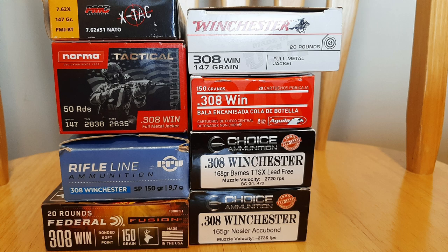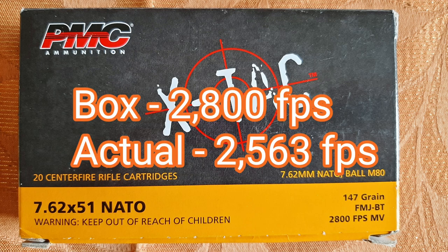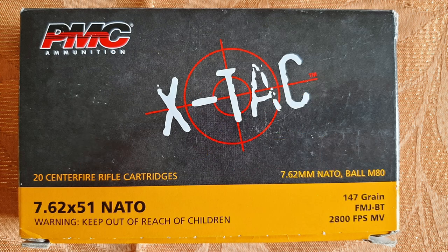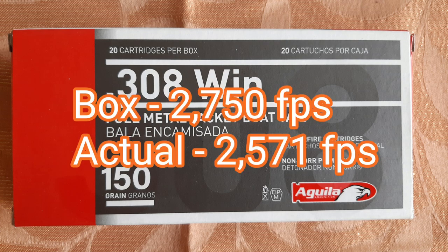So the ammunition that I used in this test, starting with the full metal jacket, the PMC X-Tac 147 grain full metal jacket, which has a stated velocity on the box of 2,800 feet per second. And I chronographed this load out of my rifle with an average velocity of 2,563 feet per second. Then I'm going to be shooting the Aguila 150 grain full metal jacket, which has a stated velocity of 2,750 feet per second on the box. And out of my rifle, I chronographed this load at 2,571 feet per second.